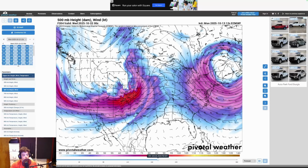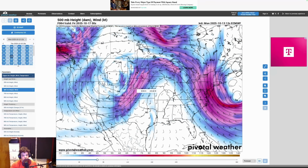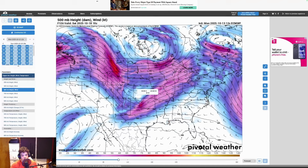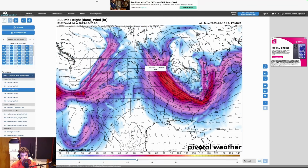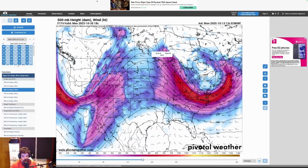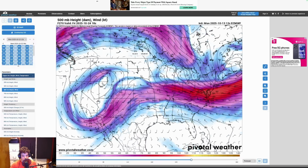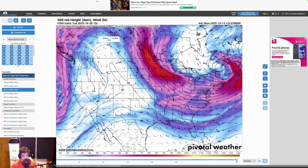Now, this is our European model and what it's showing here. Showing about the same thing over the next little bit here. And then we have kind of a secondary trough that comes right in afterward. And this is going to be our main disturbance here, right around Sunday or Monday. And then we have another one right afterward, and another one right afterward, before eventually, again, ending in a ridge in the west, a trough in the east.